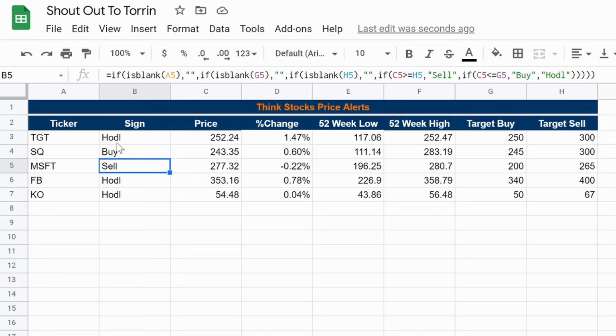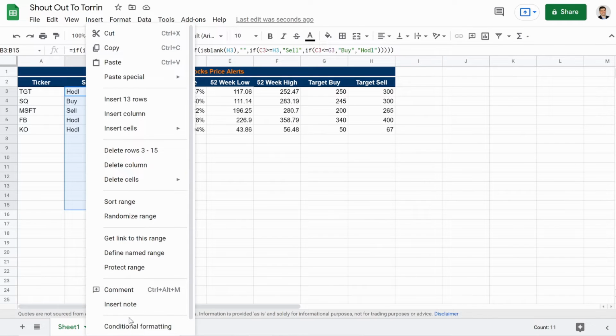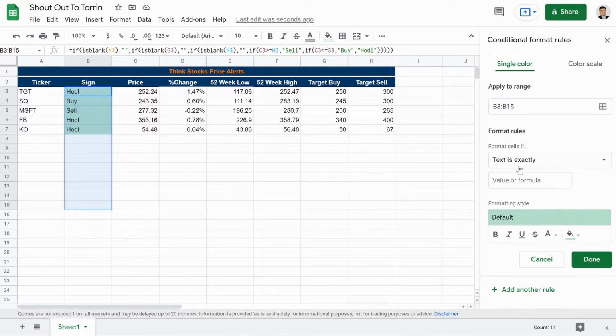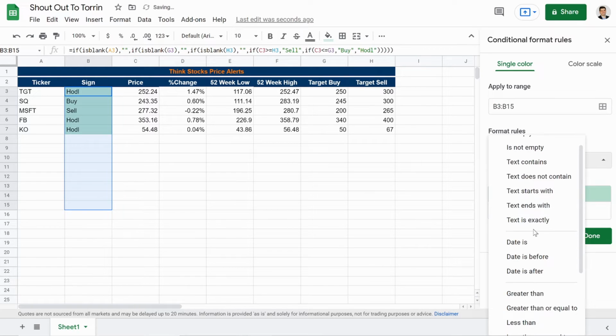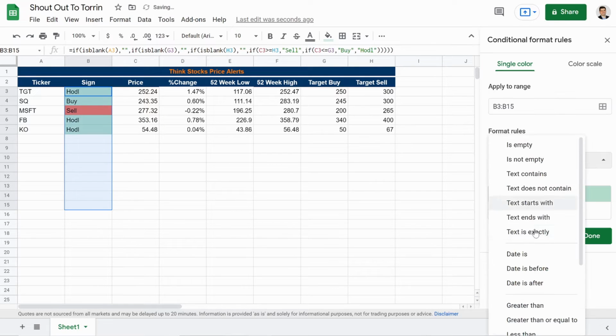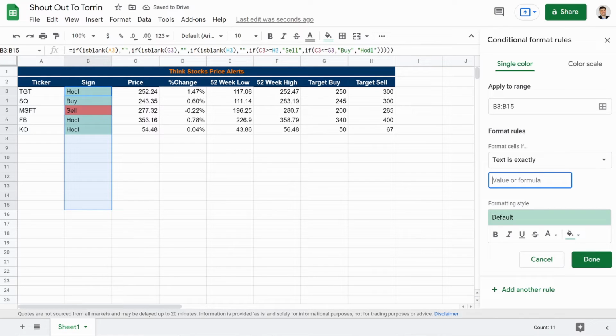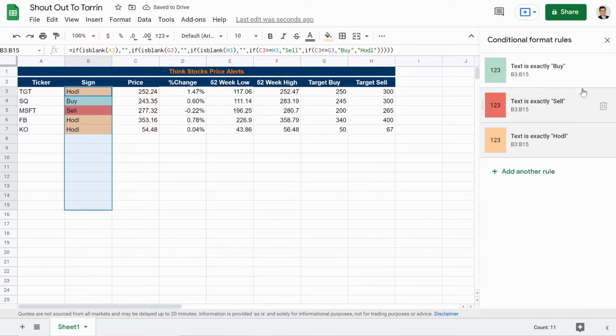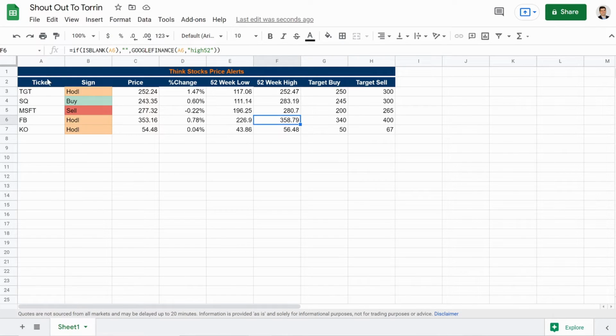That's great. How do we make it nice and colorful? Well, that's easy. Let's highlight all of this. Go to conditional formatting and then do if text is exactly buy. We want it green. So there we go. That's already set. Great. Hit done. Add another rule. If text is exactly sell, we then want it red. So I'll make it that red. Hit done. Add another rule. If text is exactly hold for the normal stock people, hodl if you enjoy crypto, we then want it orange. Hit done. Boom, there we go. We could X out of that. So now that is all set for the colors.